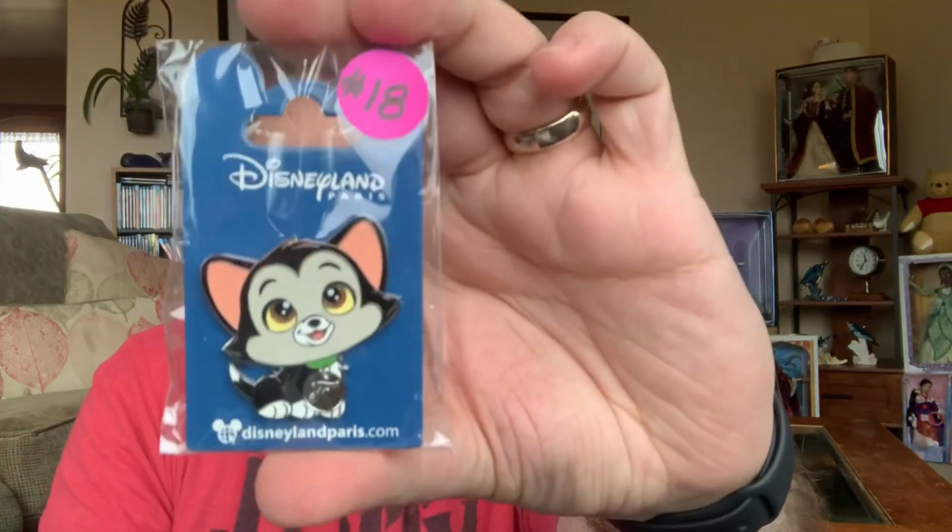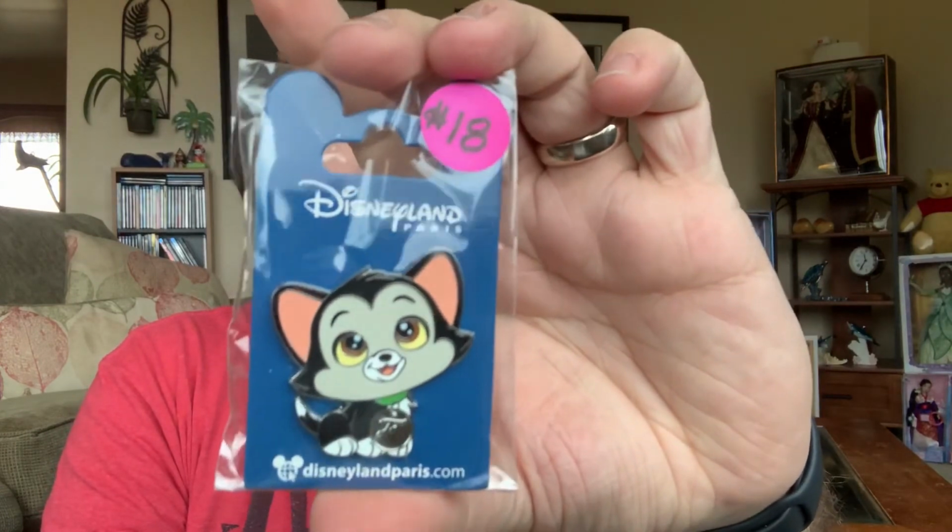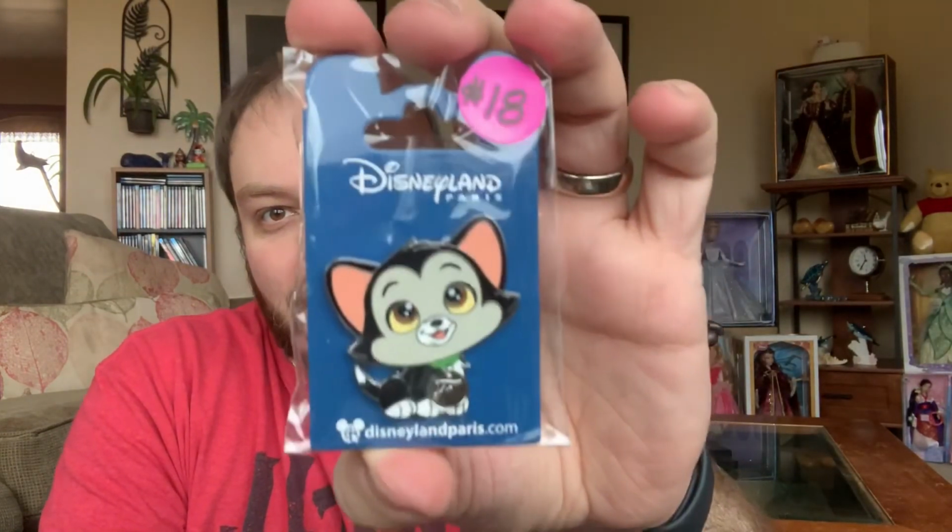And then the last pin that I got out of this shopping haul was just a really cute pin. It's from Disneyland Paris. It is Figaro, and he's a big head kitty. And I got him for 18 bucks, and he was just too cute to leave there. So that is the final pin of this insane pin haul. I don't even want to count how many pins are here because I probably will get sick. So yeah, let's not go there.